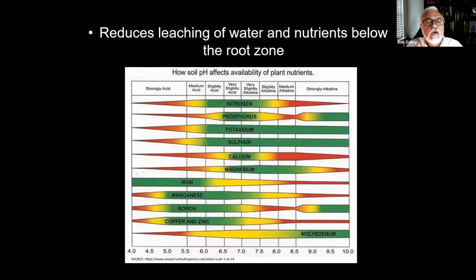One of the things it does is reduces the leaching of water and nutrients below the root zone. And I want to talk a little bit about that. We have nitrogen, phosphorus, potassium, sulfur, calcium, magnesium. You can read all these. These are nutrients that plants need to grow, any plant. And that includes your lawn. That includes your trees. It includes everything. These are the nutrients that they need.